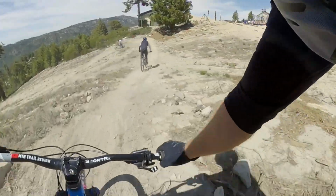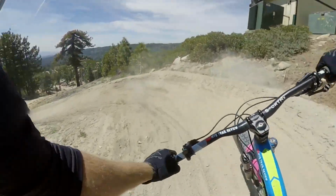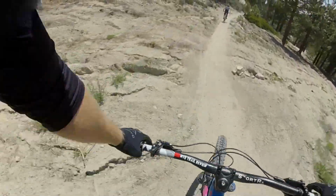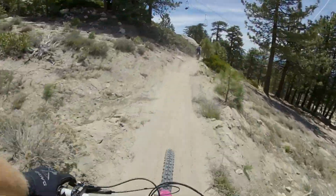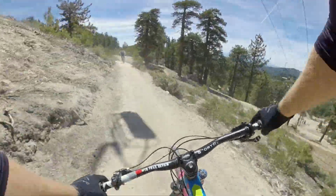The trail builders put a lot of thought into these trails, and they did a really good job on the trail design. They used the space on the mountain very well, and I know that they're still building, and there's still a lot more potential, which just gets me more excited about this place.